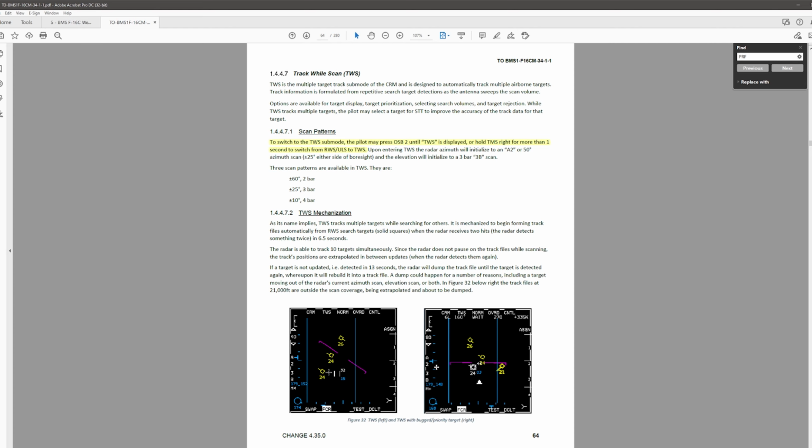Track while scan puts the bug on all of them, or the updated symbol, so the yellow symbol on all of them, getting updates on all of them. And if you follow this little T right here, you actually see it going back and forth and pausing on each contact for a fraction of a second. So it'll go over here, it'll go back, and it'll stop for a little bit, go over here, stop for a little bit, go a little bit more, stop, keep going, stop, and come back.